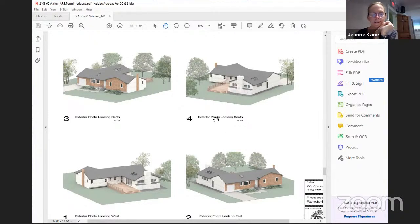Great. So given the nice job that was done, and obviously there's a great need to have this addressed as soon as possible for the owners and for the neighborhood, as Steve says, I'd like to ask someone to make a motion. I move to approve the exterior alterations at 60 Walker. Second. All in favor? Aye. Great. Thank you very much. Thank you, everyone. Much appreciated.